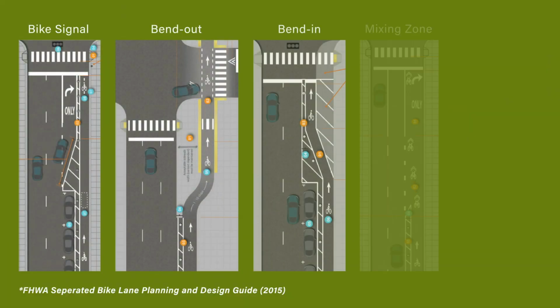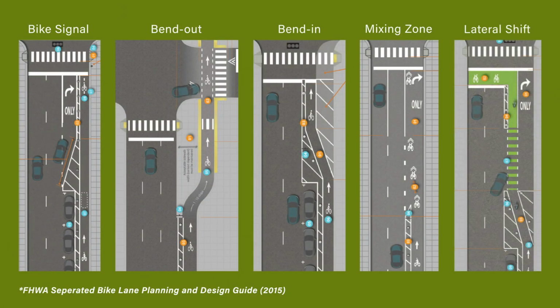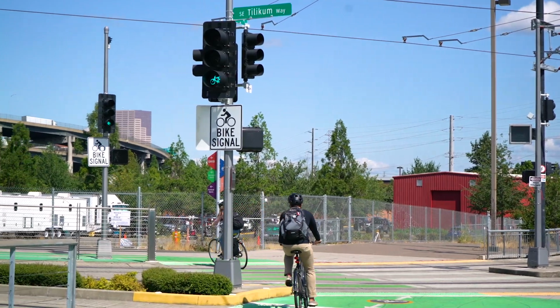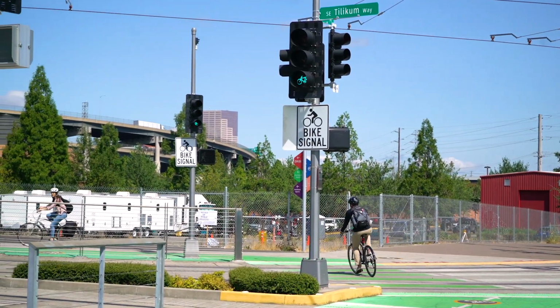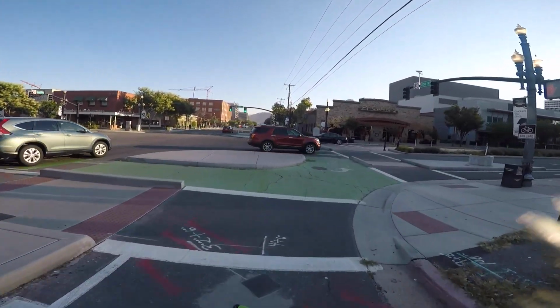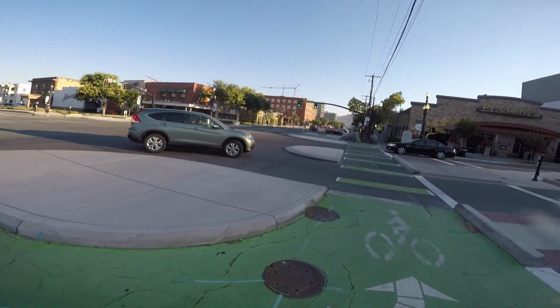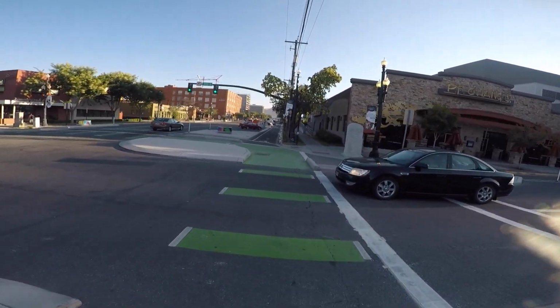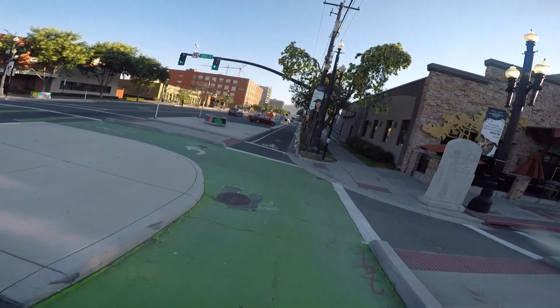After we analyzed the data from the comfort ratings, there's a clear order in the preference of persons for these facility types, with the signal separation in time being the highest rated for comfort, followed quite closely by the design where cyclists bend out from traffic. This design is often called a protected intersection or an offset crossing.